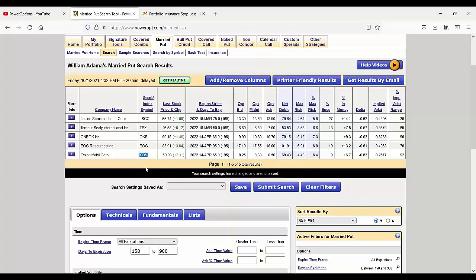ExxonMobil, which I think Ernie's actually in right now, if I'm not mistaken. ONEOK Inc., Tempur-Pedic, Lattice Semiconductors, and EOG Resources. Well, I haven't looked at any of these recently. Okay, and Jerry, you're in XOM now. I'm going to go with OKE while we're here.